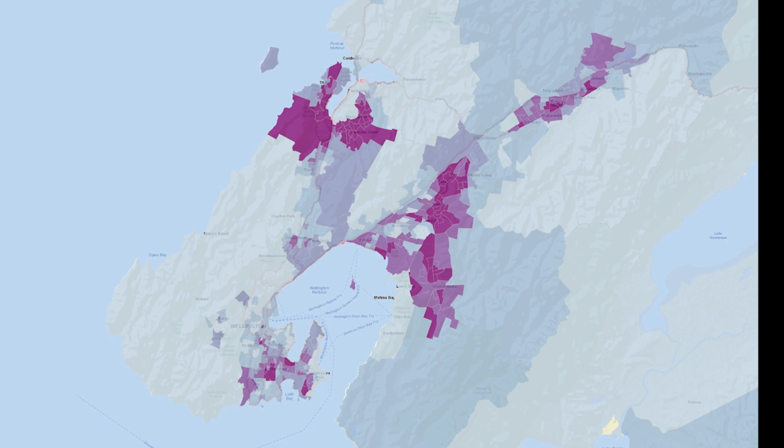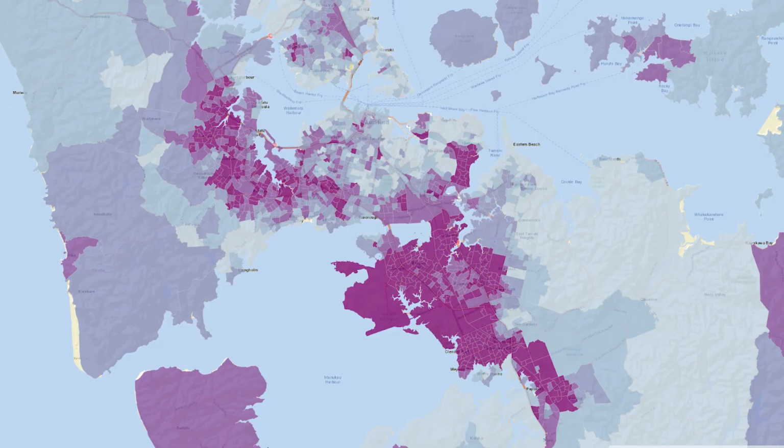In Wellington, most of the high deprivation occurs in Porirua, Lower Hutt and Upper Hutt, but there are patches in Wellington City and places like Kilbirnie and Strathmore Park. While the North Shore and Central Auckland are generally less deprived than average, West Auckland has many deprived areas and South Auckland is almost uniformly dark purple.